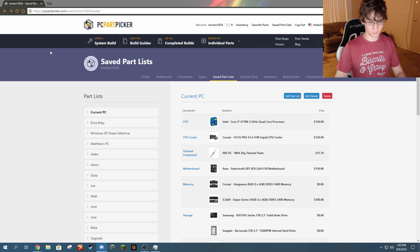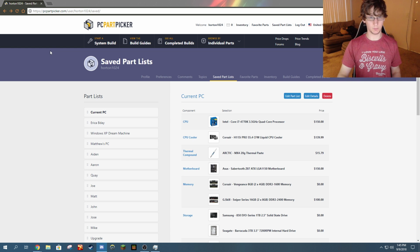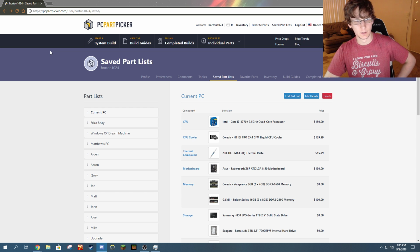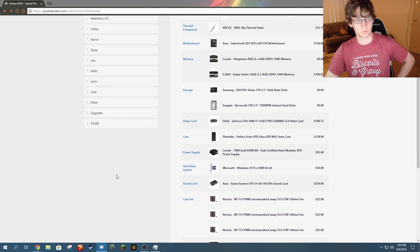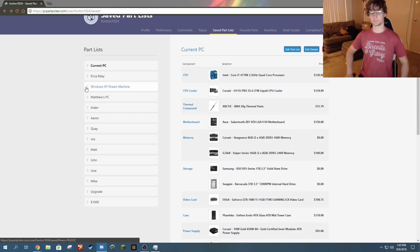Now first here, over a nice 2 packs of ramen and a cup of water that I still need to grab. I want to explain all the computers I've built. Not all of them that I've built, but all the parts lists I keep.